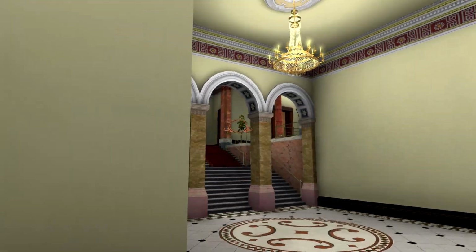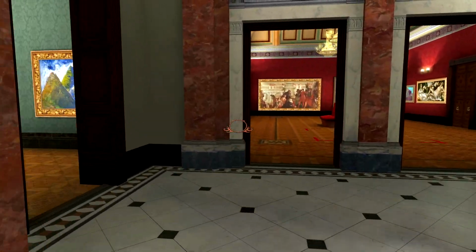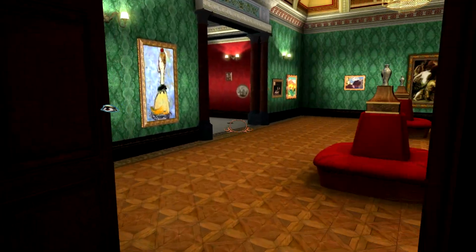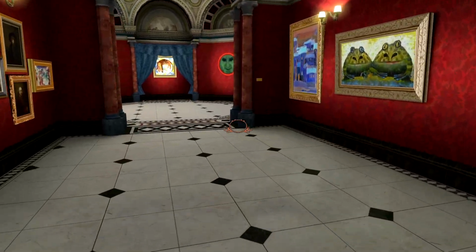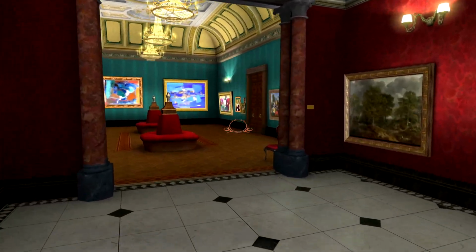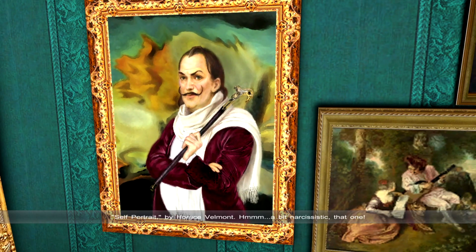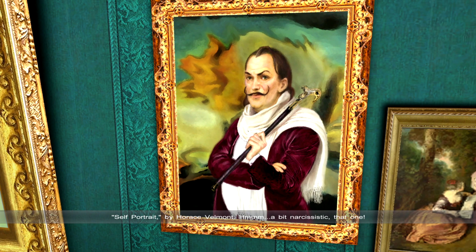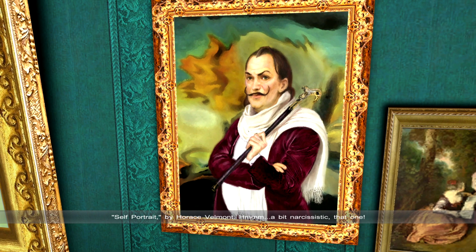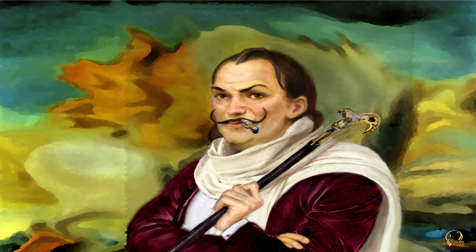We've already seen a self-portrait of Mr. Horace. Where are you, Mr. Belmonte? Horace Velmont. This way? There it is. Self-portrait by Horace Velmont. A bit narcissistic, that one. This painting has an oil base, but is covered in a fine coat of water paint. I should ask the director how to remove it.